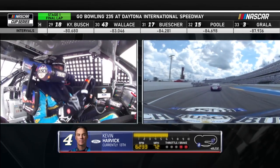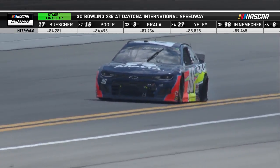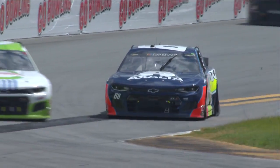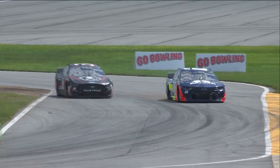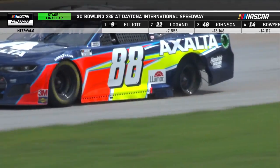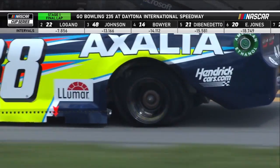Steve, how hard is this course on equipment? Very. Oh, trouble here. Just as I mentioned that, Alex Bowman in the 88 has a left rear tire that's come down, and actually the carcass is about to come off now. And the big concern right here is, unlike at the ovals, here at the road courses, no inner liners. So this left rear tire that is flat, that car is on the wheel. You see it now. The carcass is either disintegrated or falling off. It's still wrapped around the wheel.